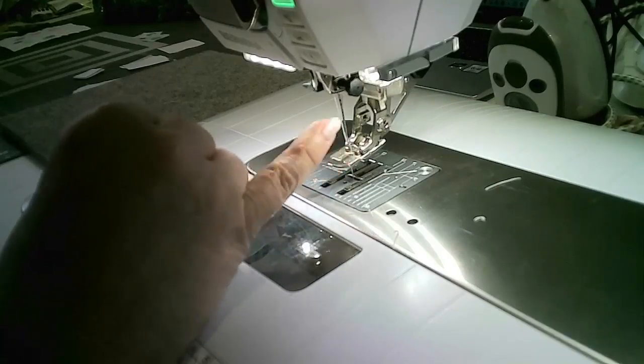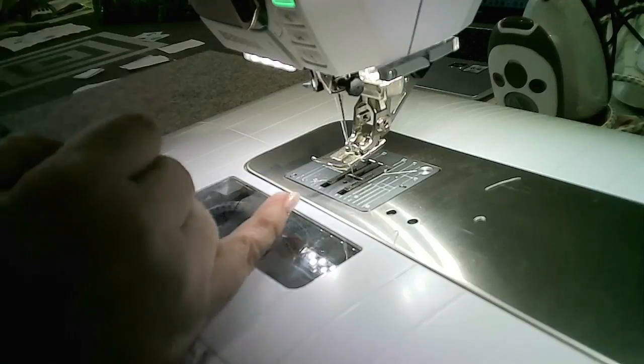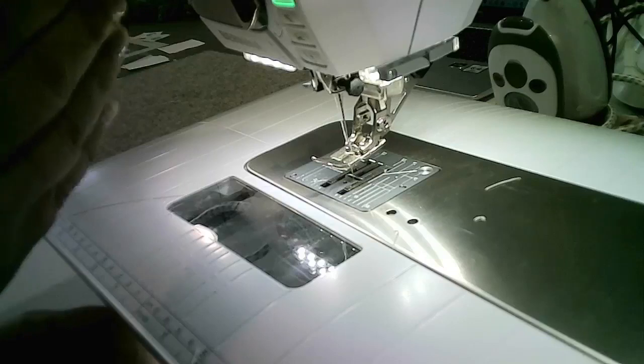Or on almost all Brother machines, same as the Beninas as well, they have a patchwork piecing setting on them.